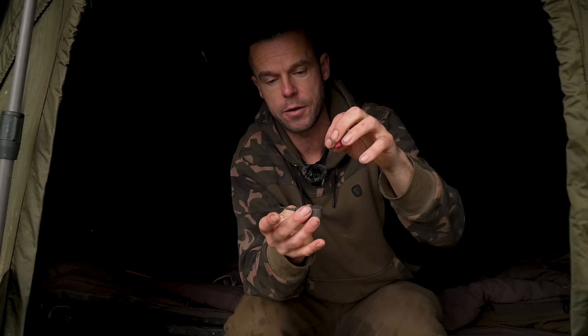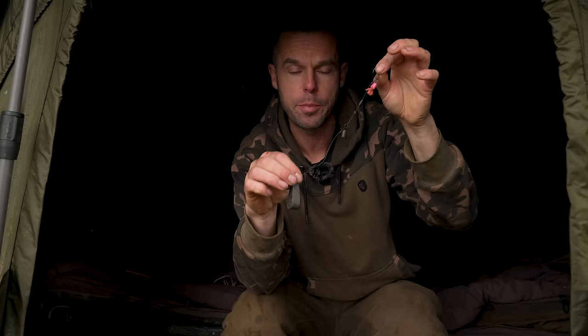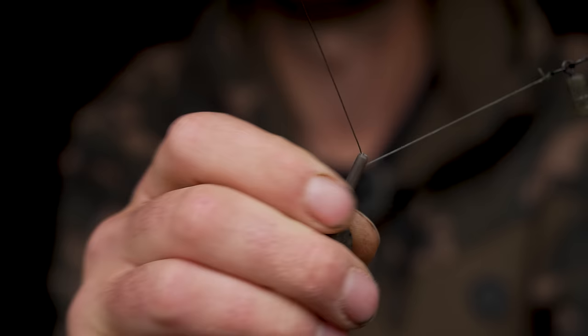Now that's fish drop off style. So as soon as that tightens up, the bottom insert falls away like so. And then the top insert there slips away and the lead is away. Because it's quite weedy here, I want to be dropping the leads. So that is the system that I use.